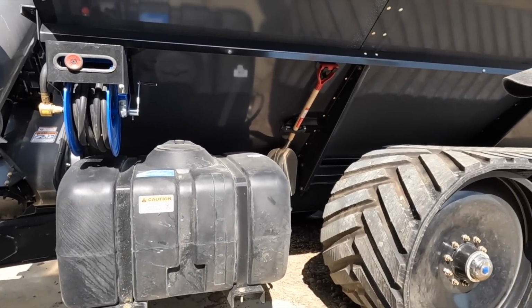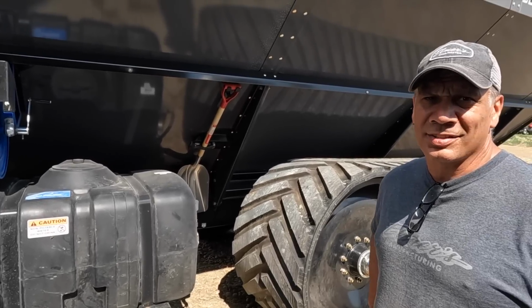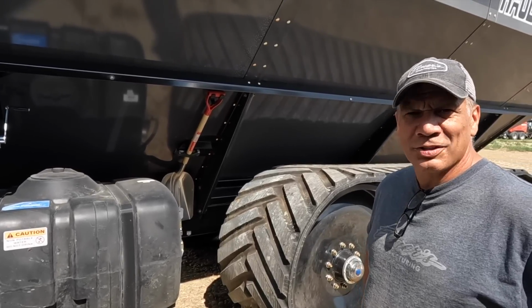Cool. These are pretty popular in southern Alberta, Montana, western Kansas, Nebraska, Australia. Wheat harvest. Yeah, wherever it's hot and dry. Yep.